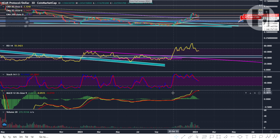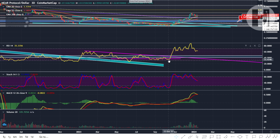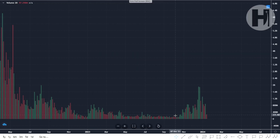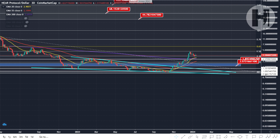For example, just like we had a very good entry point over here, September 2023, RSI is very low, stochastic is in the oversold, and the price action is sitting at these lows at $1 to 99 cents. This was an extremely good entry point based on all of these indicators, and the volume still was very low. And as you can see, this is what happens when you start pumping and getting a lot of attention on the markets. But that's pretty much it for Near Protocol.